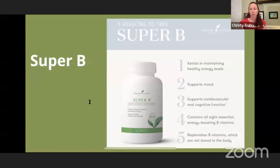So I guess the best way to think about it: who should use the Super B? Anyone under stress, because stress depletes our B vitamins in our body. Anyone who deals with overgrowths of things they don't want. Anyone who's struggling with energy levels, anyone struggling mentally and emotionally, or even anxiousness, exhaustion, dark thoughts and feelings, maybe you need a B vitamin in your life.